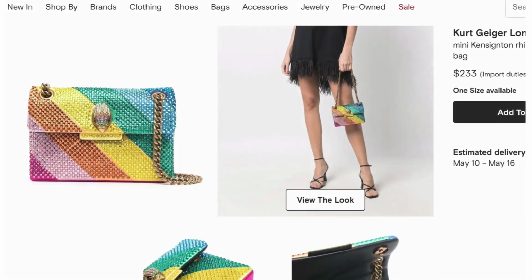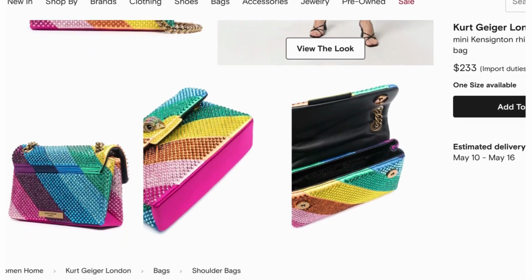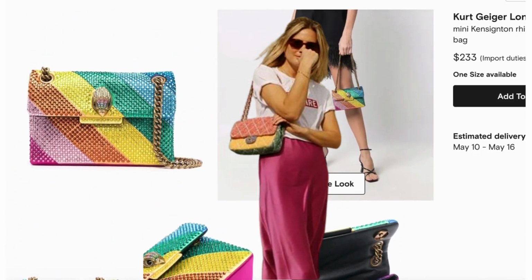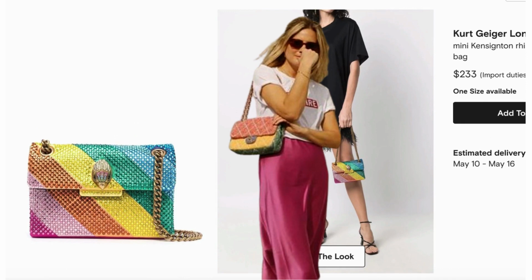So this bag, I think, gives us what we need. It's a little sparkly, a little pretty. And if you look at her bag, she's got a little bit of glam going on with the bag. This is a shoulder bag. It is by Kurt Geiger. And if you've shopped in Macy's, I want to say he's in Macy's and Dillard's. I've seen this brand before, but he makes some really cute purses.